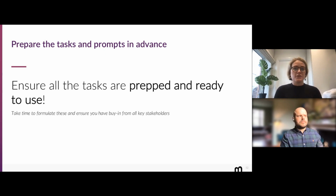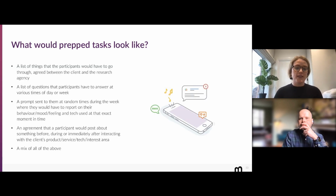So if a participant is interacting with an app and we are interested in logging that in the tool, we can't ask them to look at something else as well. We can only ask about the thing that they are doing in that moment. Otherwise, that would be leading them, and it might lead them to abnormal behavior, which is not what we want from a diary study. So prepping tasks and making sure they're ready to use is basically in framing things to do, or homework, if you like, that they will have to undergo during their weeks of study.